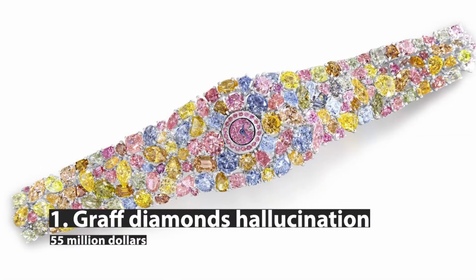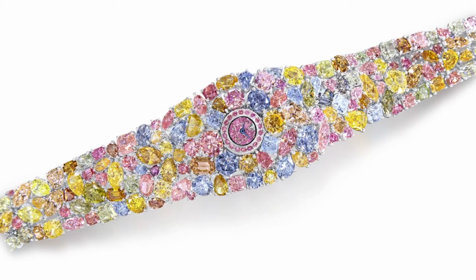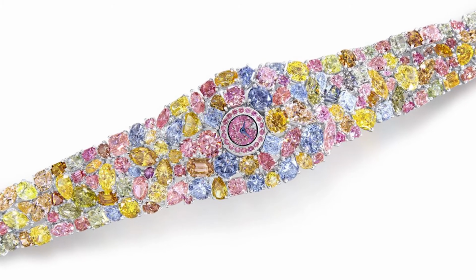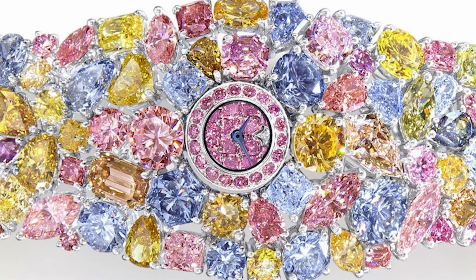Number 1. The Graff Diamonds Hallucination, priced at $55 million. This masterpiece is said to be the most expensive watch in the world. It is made up of 110 carats of colored diamonds, including pink, blue, green, orange, and yellow.